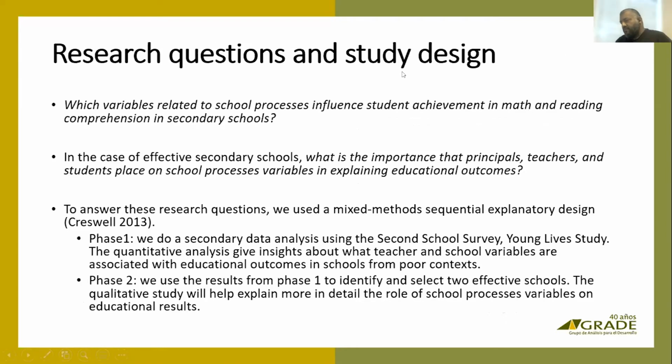So all this review of the literature and this conceptual framework bring out these research questions. First, which variables related to the school processes influence student achievement in reading and math. And the other is, in case of identifying effective schools, what is the importance that the principal and the teachers play in explaining these educational outcomes.